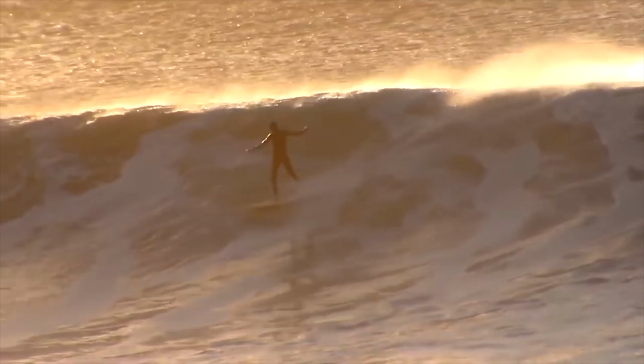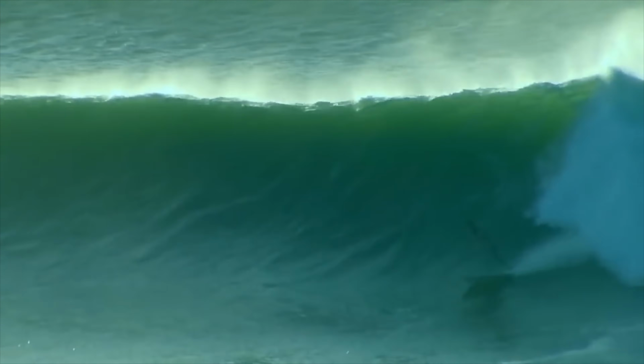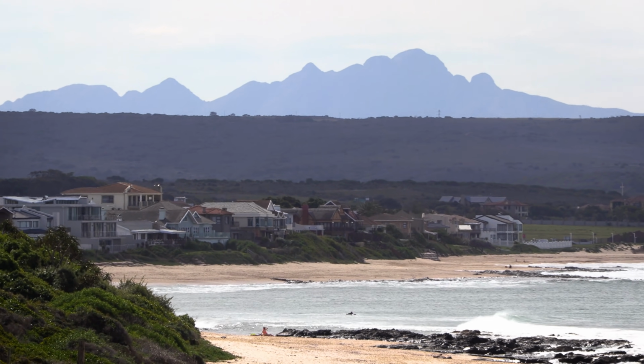J Bay is probably one of the few places in the world where the farming and hunting culture and the surfing culture just seem to mix perfectly, and that might explain why I am the way I am with long hair and flip-flops. In the background you can see another big mountain.